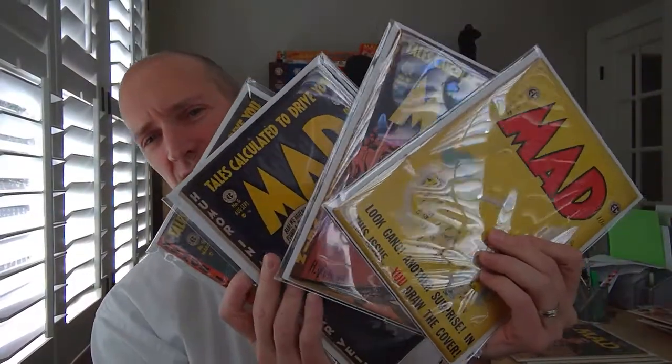Of course, I've upgraded all of these, but naturally, I'm keeping these childhood gift copies from my parents. Just so meaningful to me back then.